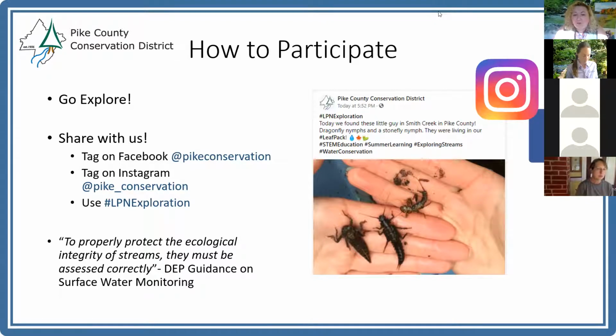We encourage you to make the leaf packs, to go explore, to find your macroinvertebrates and share them with us. Tell us what you found. We want to know what you guys are seeing out there because we do this professionally, but we also want to know how your exploration is going and what you're finding and where you're finding it. In order to do that, you can share images with us on social media. It's a great way for us to have an open conversation with everyone about what you're finding in the streams.